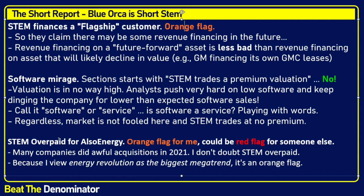Okay, number 3, STEM overpaid for Also Energy. And from what I look, yeah, it's true they paid quite a bit of money. And what I'm going to do is I'm going to give it an orange flag. But I think most people who are not me may want to give this a red flag. Many companies did a lot of awful acquisitions in 2021. And so I don't doubt that STEM overpaid.